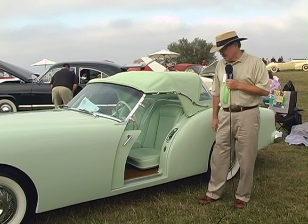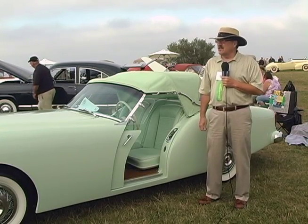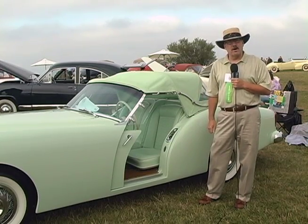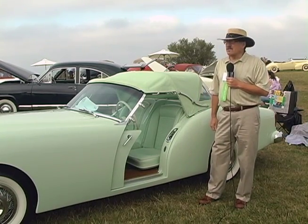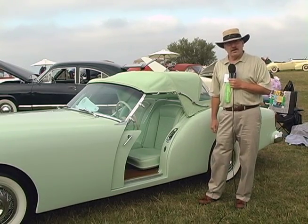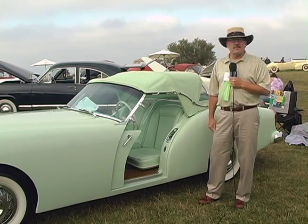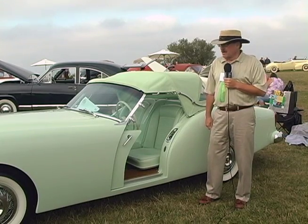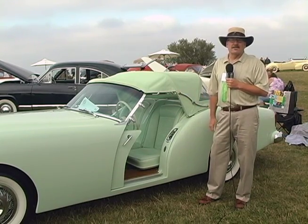And so what Henry did is Henry offered them for sale to Dutch for the great sum of $1. Dutch bought all 65 cars for $1 and transported them all to Santa Monica, California, and ended up selling them out of Santa Monica over the next 4 years. This is one of those cars. I call it a survivor.